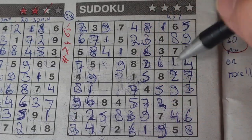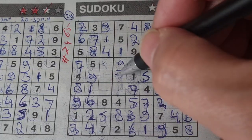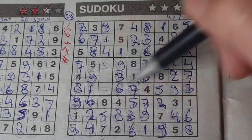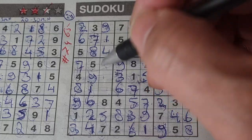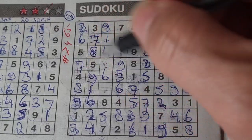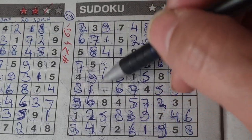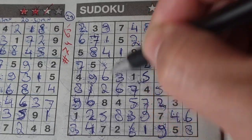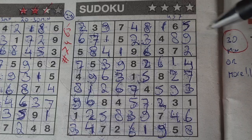So the 3 and the 6 are left. We have a 3 in this row, no 3 there. 3 should be here, and the 6 goes there. 6 in this row, 6 in that row. So the row between, the middle row, the only place left with the 6 should be there. Final 2 numbers in this big square. The 2 is missing, and the 3 is missing. 2 and 3. We have a 2 in this row, no 2 there. 2 should be here. 3 goes there. Finished in 17 minutes.